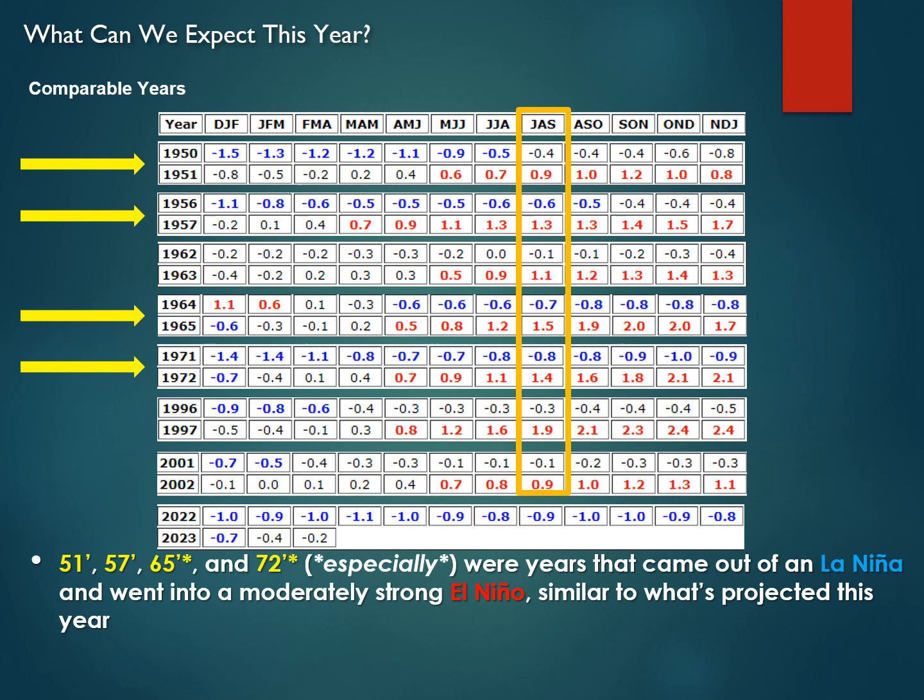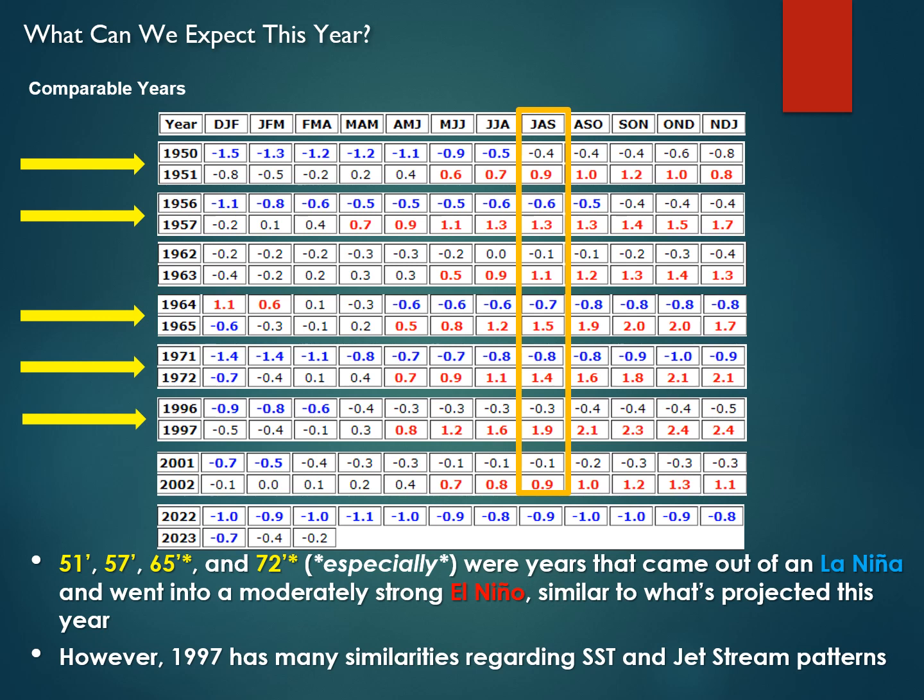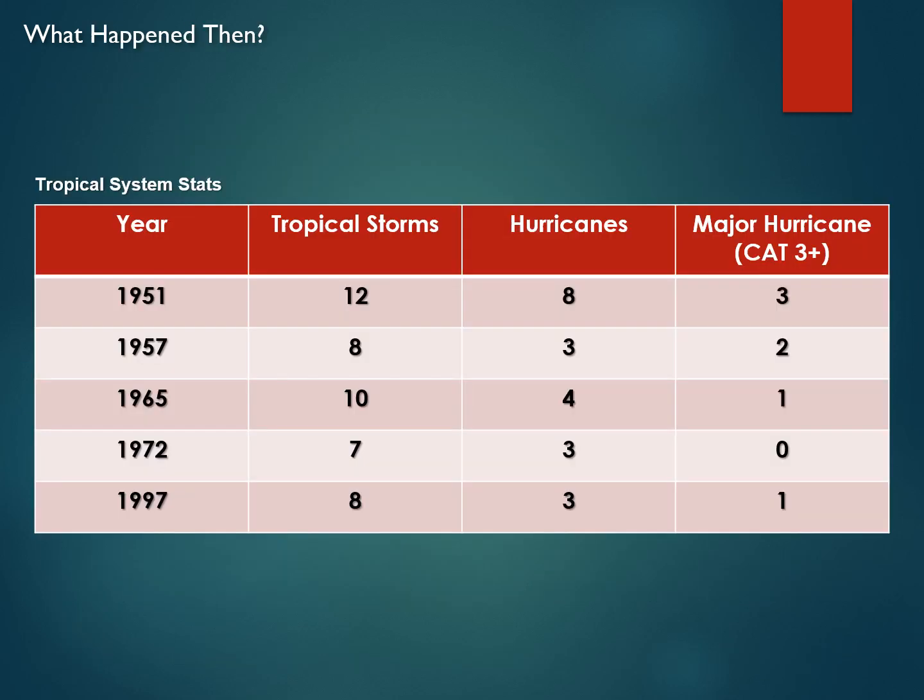Now there are other notable years like 97 and 2002 that we can use as well. Interestingly enough, 1997 has a lot of similarities regarding sea surface temperatures and jet stream patterns, even though it's not the closest proxy in terms of La Nina and El Nino. So even though La Nina and El Nino are really good driving factors in predicting potential hurricane seasons, they're not the be-all and end-all. So we have to look at a couple more things.